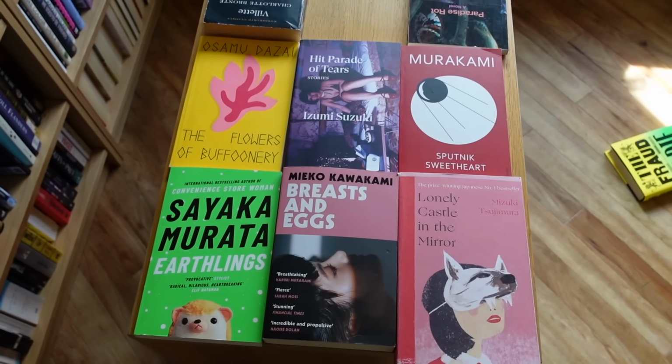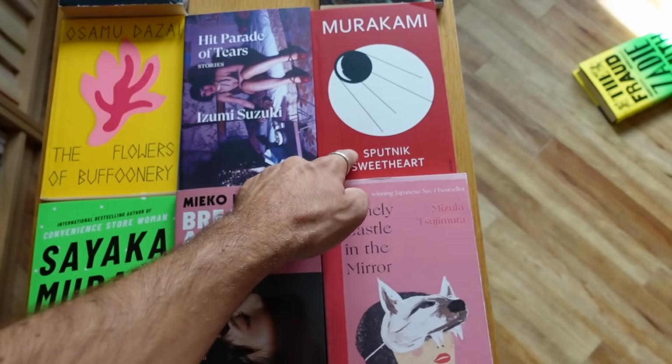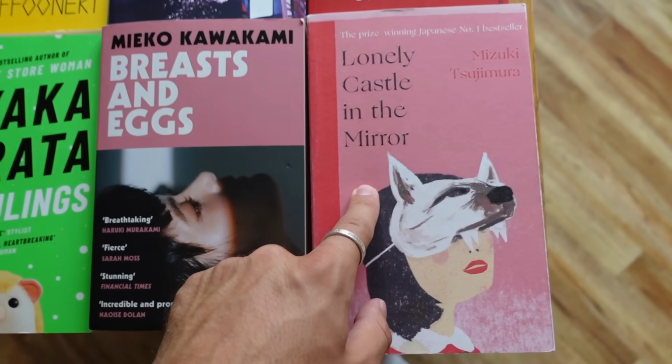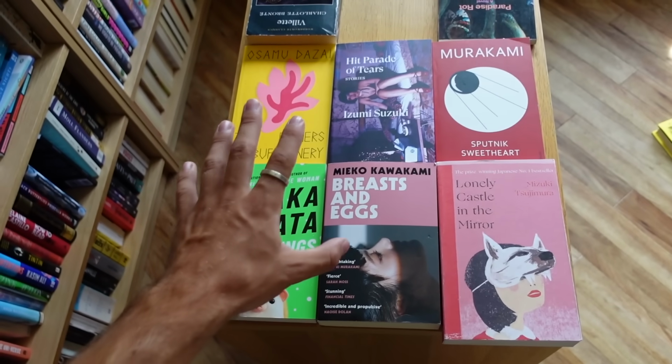But these are the Japanese books that I've got so far. We have The Flowers of Buffoonery by Osamu Dazai, Hit Parade of Tears by Azumi Suzuki, Sputnik Sweetheart by Murakami, Lonely Castle in the Mirror by Mizuki Tsujimura, Breast and Eggs by Miyako Kawakami, and Earthlings by Sayaka Murata. We've got some bangers here. This really is an all-stars cast of Japanese writers.